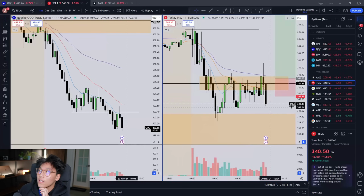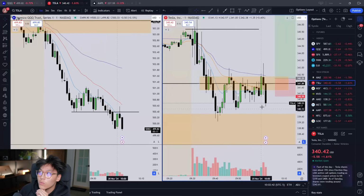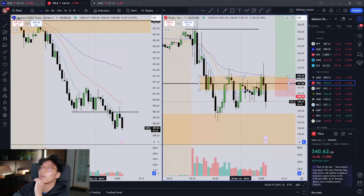I thought we were going to get that candle closure above that key area, but Qs ended up rejecting off your key pivot low as well. After that rejection, I was looking for that candle closure on Tesla on this candle right here that's 10:01, but we actually end up not closing above this key area, which was that 342.60.